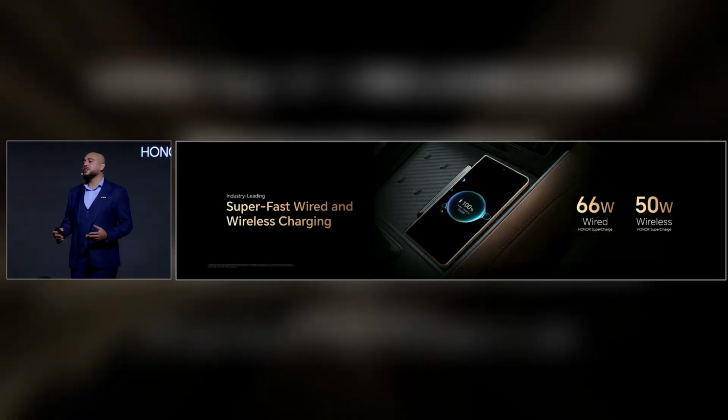But of course, with a very large battery, the charging needs to be up to the mark as well. That's why we have 66 watts Honor SuperCharge wired charging, and 50 watts wireless Honor SuperCharge. The battery is one of the greatest innovations we have that truly changed the foldable smartphone industry.